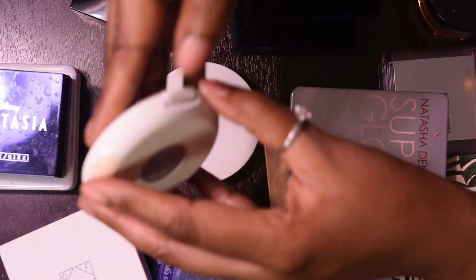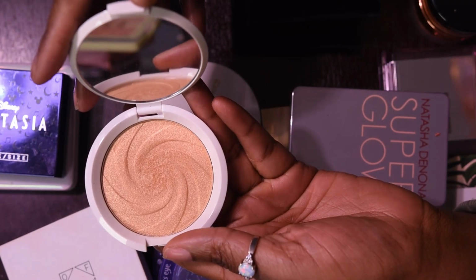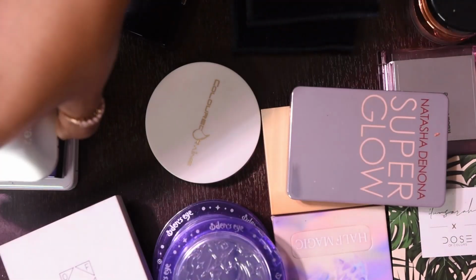Okay, so I found the other Becca. I knew I had another one. This is a really pretty orangey highlighter. It's cute. I think I used it very recently, but I'm going to go ahead and get rid of it too. I don't need it. It's cute, but I just don't use it regularly.